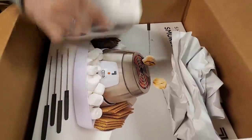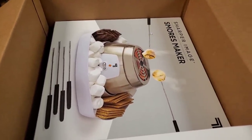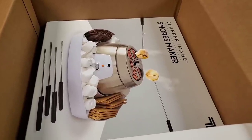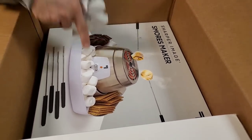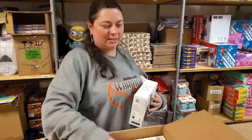S'more maker! It's an indoor s'more maker! Amy's beautiful. I need that in my life. You can use it outside too. I mean, since that's the theme today. Inside, outside, that is awesome. It comes with little skewers too. It's super cute. Remember Ashley got one for one of her family members at Christmas time. She's like, send me one of those.